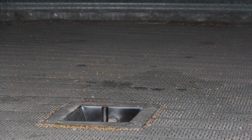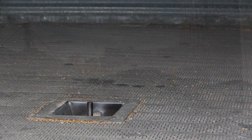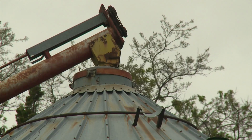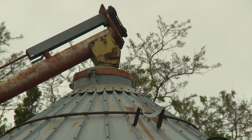Well, it's really important that you clean out the bins now. Get all the old grain out from both the bins, grain trucks, anything, and the augers, anything you used to move grain last year. Potentially, if it has old grain in it, there could be insects feeding on that. That'll start a new infestation when you add the new grain in.